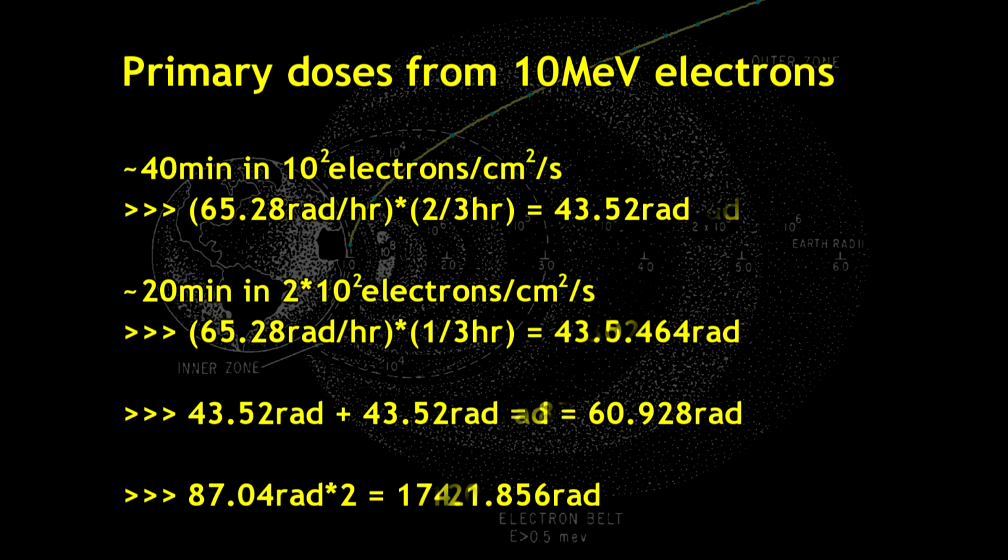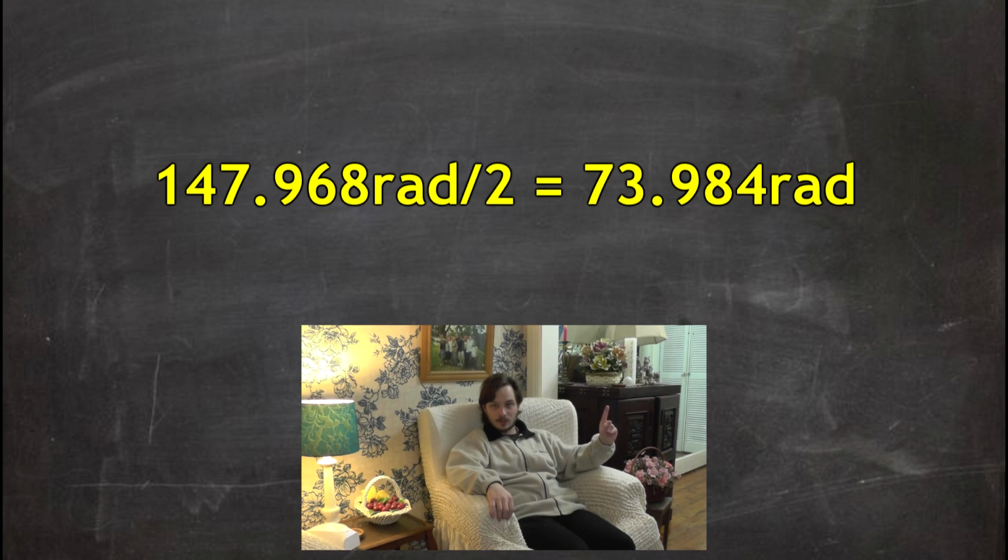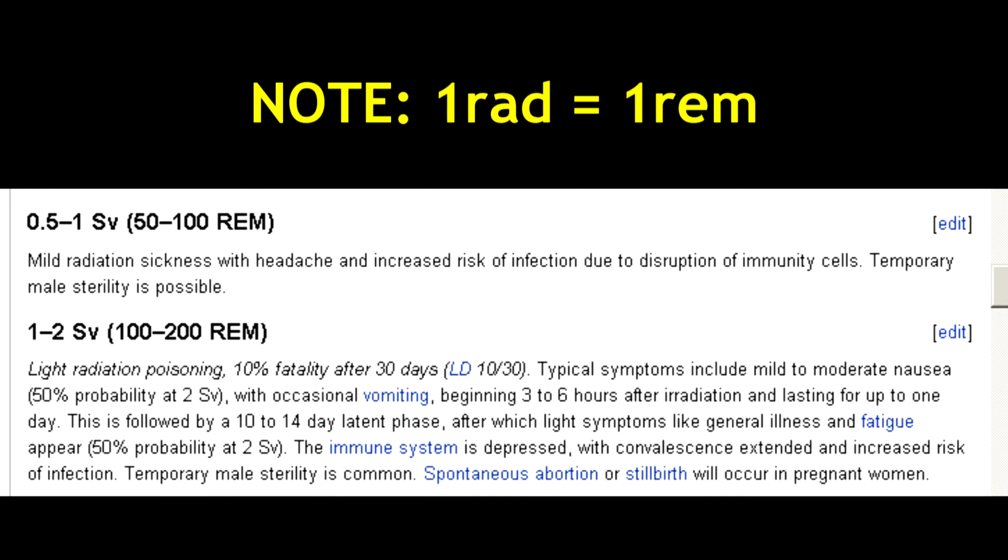For the doses with 10 MeV electrons, we get 87 rads for just one trip, and 174 rads for the two-way trip. I took an average of the two, and got 148 rads for the two-way trip, or 74 rads for just one trip. 70 rads is enough to cause symptoms like headaches, low blood counts, and temporary sterilization in males, while anything over 100 rad is enough to cause vomiting, nausea, fatigue, and a significant drop in the immune system.